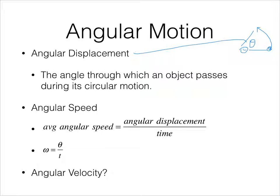Now, you can recognize that as you go around, you could go all the way around the circle from the beginning, and when you got back to the beginning, you would have traveled 2 pi radians. However, you would be back to where you started from. So your overall displacement is 0, though you have rotated through 2 pi radians. And we'll use both of those ideas later on.